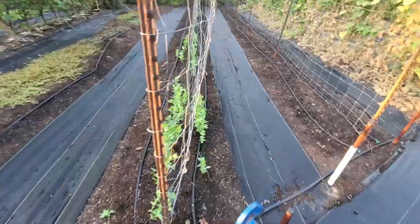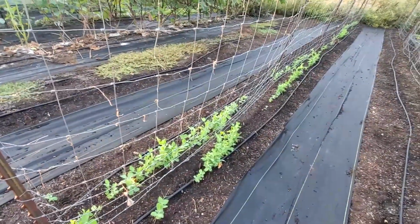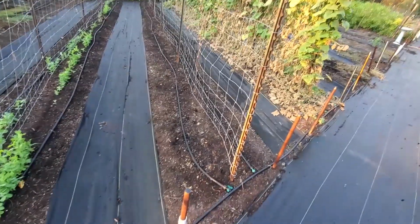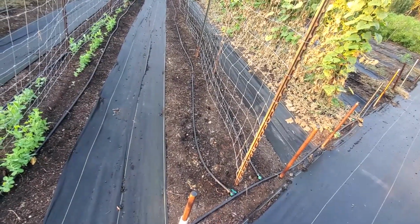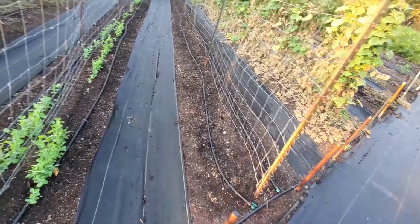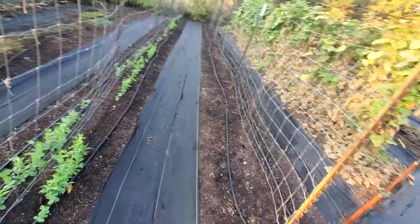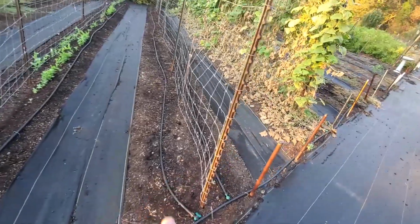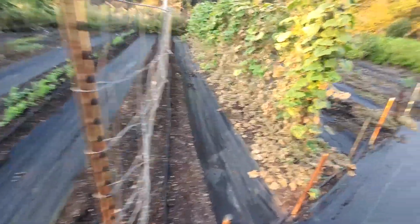Now this is our latest crop of peas. These are Little Marvels, but I planted them in this row too, and I think I had like 4 plants come up. I don't know what the deal was. They were planted exactly the same day, watered the same amount, but for some reason this row didn't come up. So that's just something that happened.